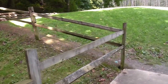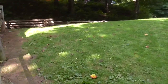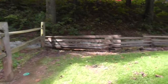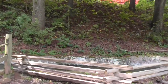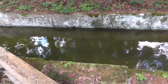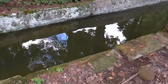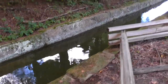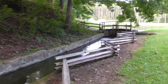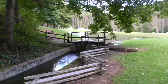And we'll take a walk up here and I'll show you. This is where the water comes from. You can see the water flowing. This will give you a better look right over here.